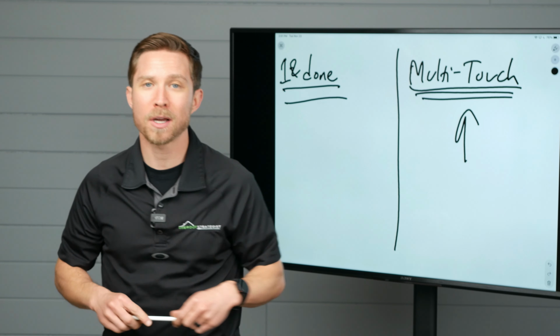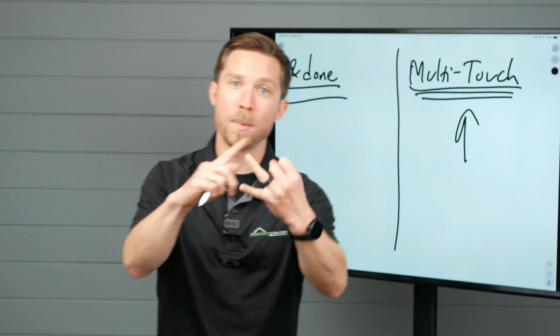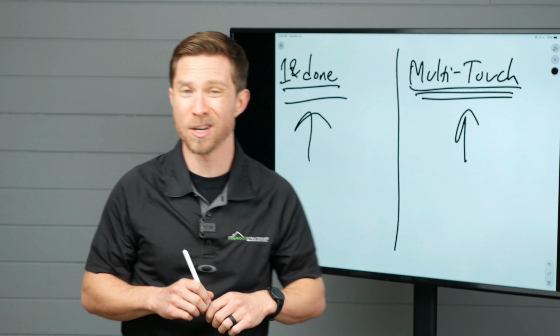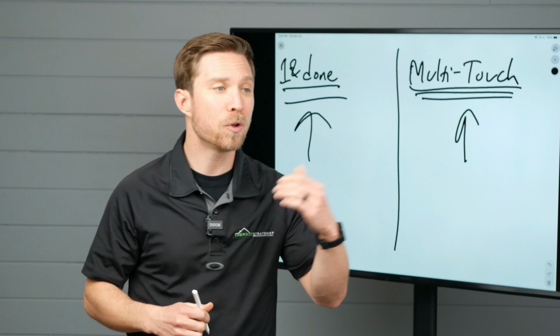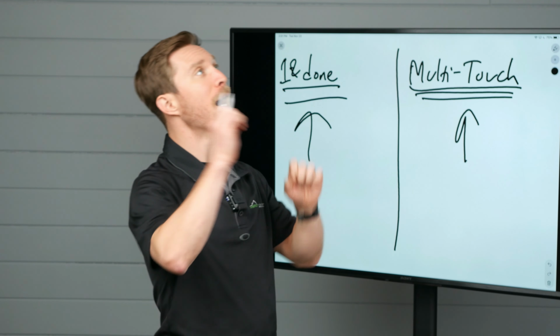The multi-touch marketing blends all of the touches you need to become familiar. Who do you buy from? People you know, people you like, people you trust. This is sales 101. So let me ask you, if you show up one time, do they know you yet? No, they have no clue who you are. And if you're a smaller company, if you've never been in that neighborhood, this one and done, you will never get traction because you are fighting an uphill battle.